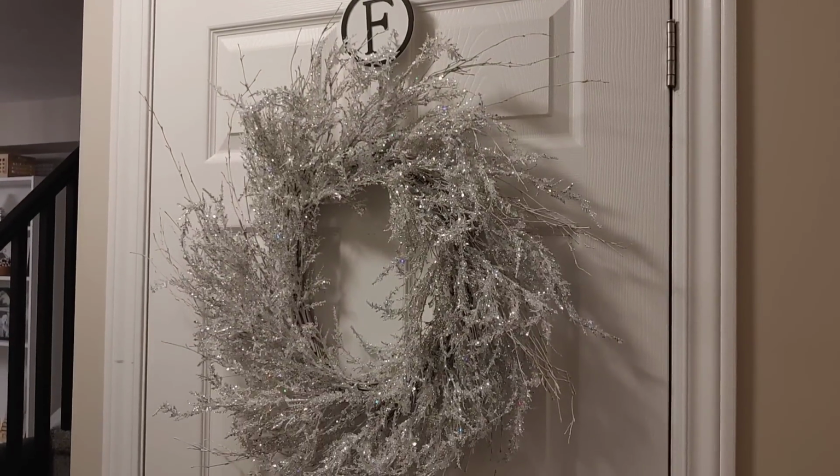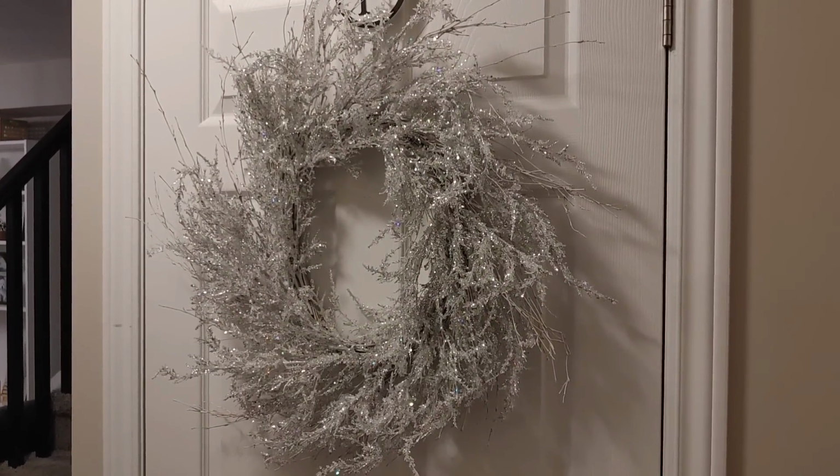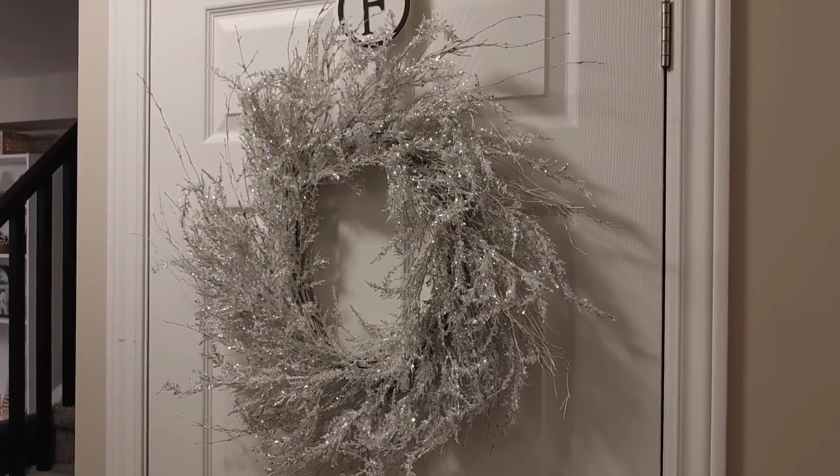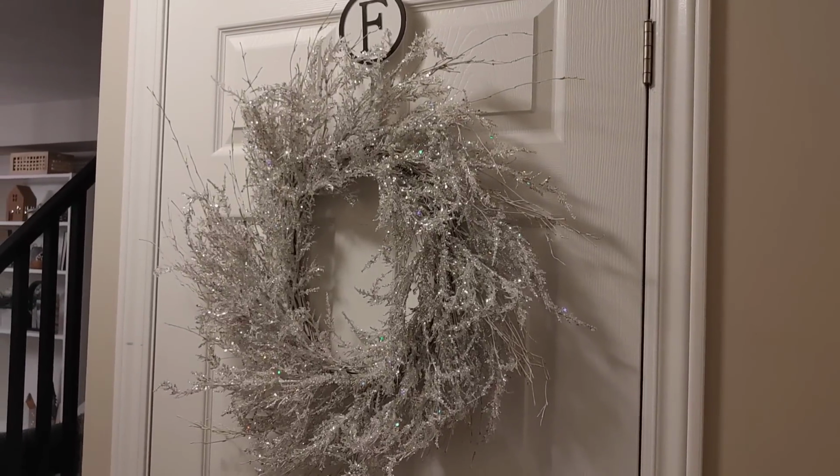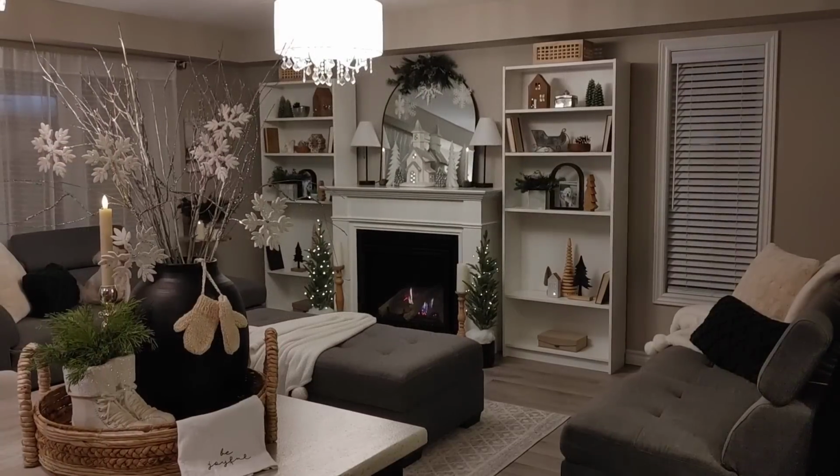And then right across from that table, I have this gorgeous wreath. This is the door leading to our basement. And this wreath just reminds me of icicles. I think it's so pretty.